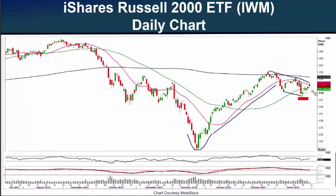Now, the 50-day moving average acted like a ceiling all week in this down move, as the IWM tried to rally.